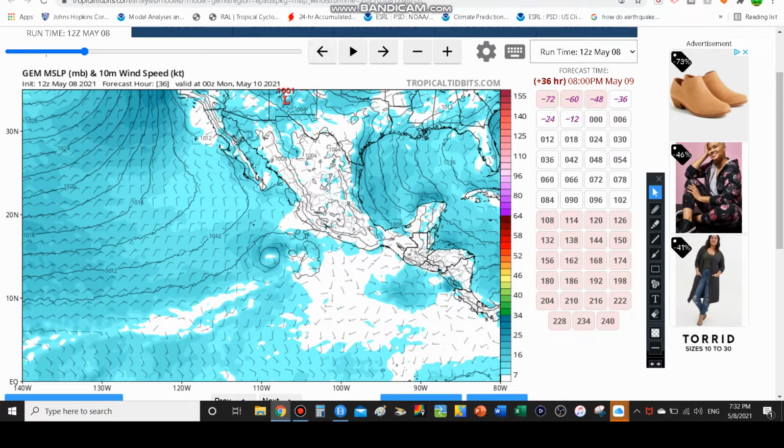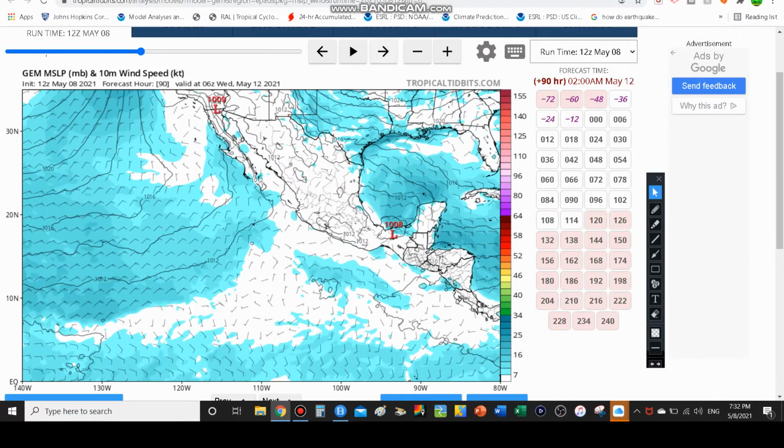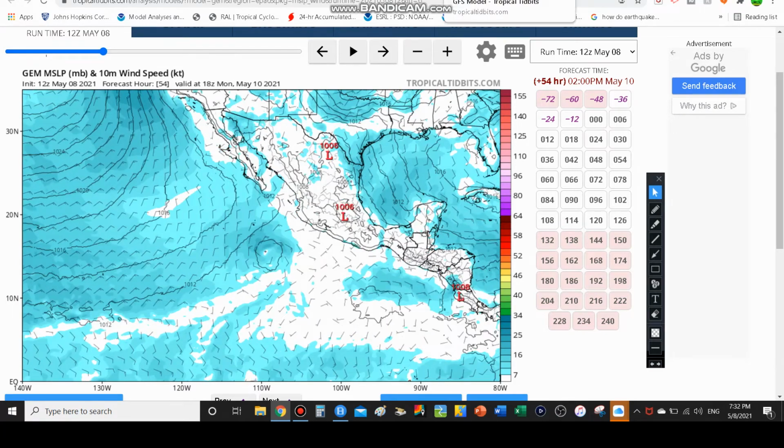Also, if the shear does become a problem, we could also see a subtropical system develop, where it's like half regular low pressure, half tropical system. So that could also be a possibility. Although it doesn't happen in the Pacific too often, it certainly has and can still happen. So we could see a subtropical system develop as well.